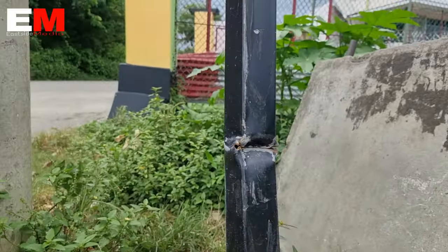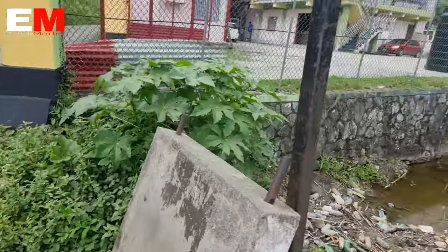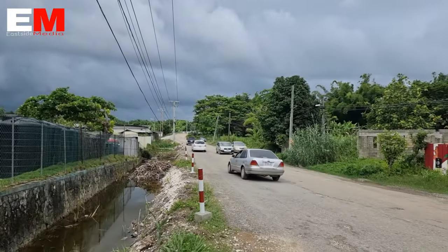So now we're gonna head a little bit more into the town to speak to one of the residents that was affected by the flood recently.